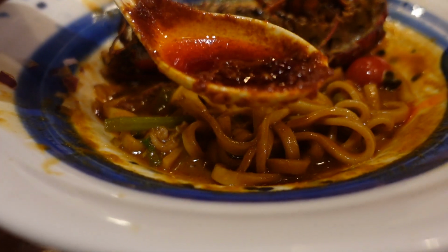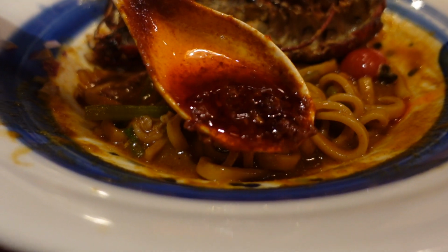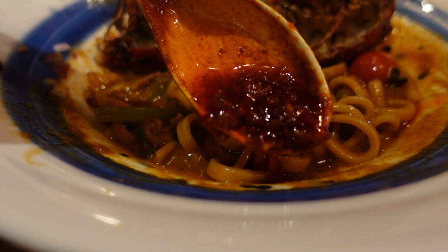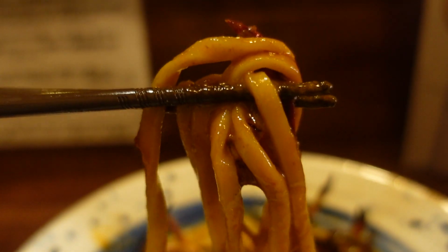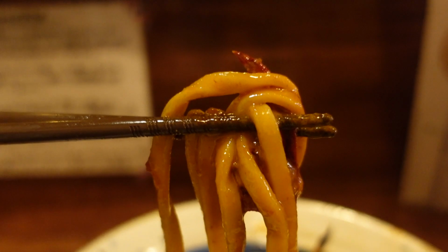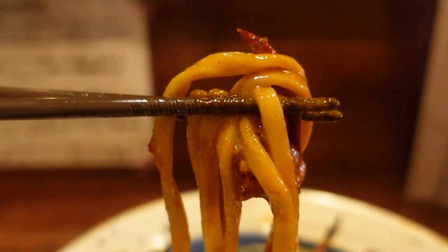Now we're going to try the homemade chili oil that is packed with the umami from the lobster. If you ever get a chance to eat here, we highly recommend you add the chili oil. It takes the ramen to a whole new level. It has a little spiciness, but it enhances the overall lobster feel of the ramen. If you love lobster, then we highly recommend you add the chili oil.